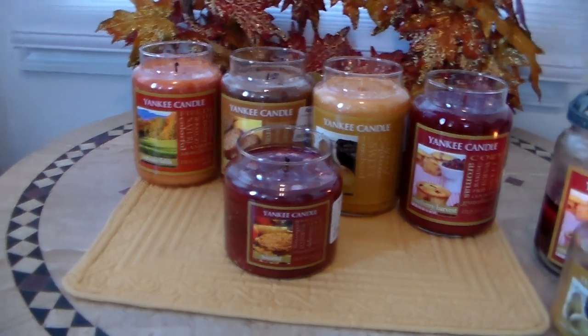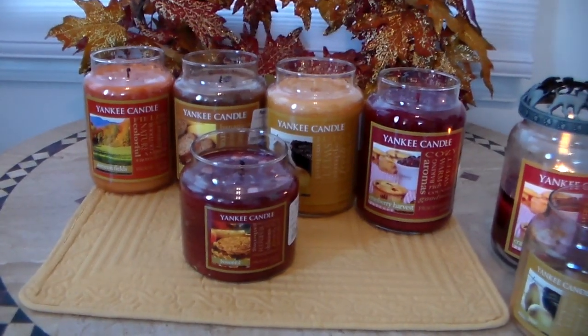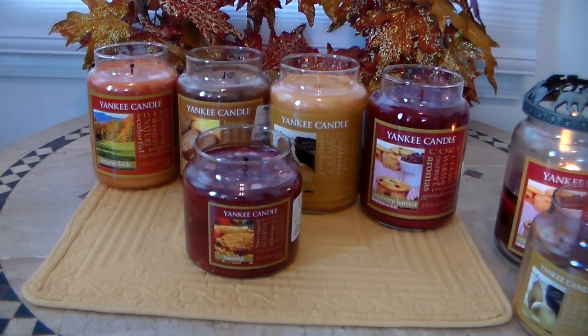All right, I'm going to tell you the truth. You see how I have no lids on most of these? The reason is not because they don't look as pretty without the lids. It's just because I get these candles and I burn them practically right away, the minute I get them in. It's just who I am. I want to smell them right away.